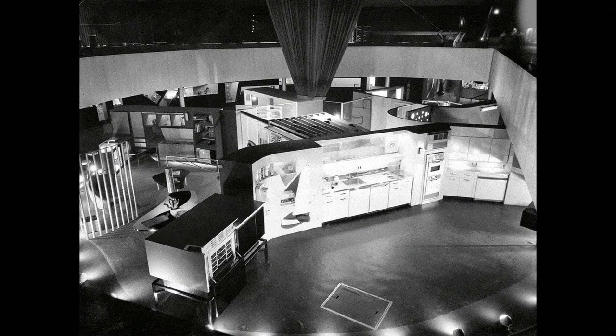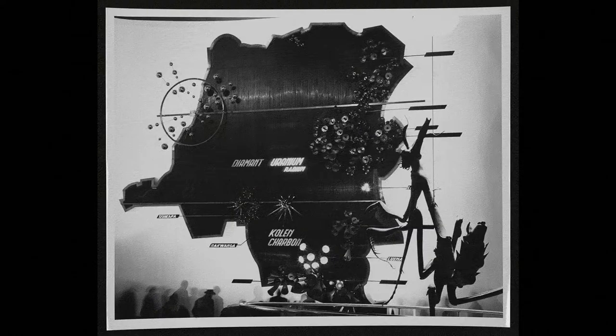The atomic theme of the Expo in Brussels, of course, was not an accident. Congo was then a colony of Belgium. You have here the resources of Congo presented in the exhibition. It was supplying the uranium for nuclear fusion in the US, which was very dependent on Belgium and on Congo. In return, Belgium got apparently the first US nuclear reactor. The Dream Kitchen, therefore, is simultaneously a nuclear product and a new way of living in the space of American imperialism and colonial extraction.